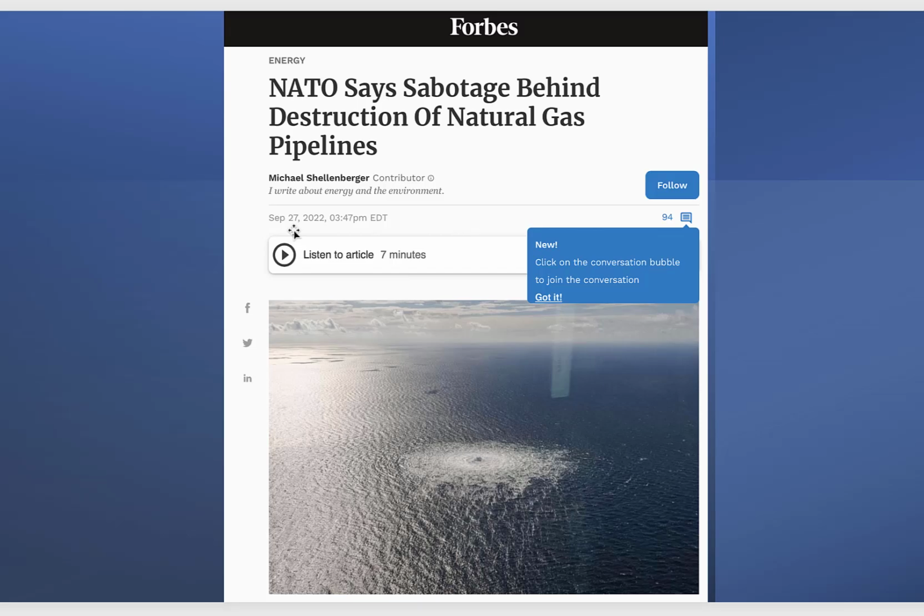Now, remember I was talking about natural gas, how I like the energy sector. Well, this, believe it or not, is not just sabotage. This would be considered an act of war. There were 3 different sections of the pipeline where explosives went off and ruptured the pipeline. Now there's methane gas coming out through the surface of the water right here, and it doesn't look like this is going to be repaired anytime soon.